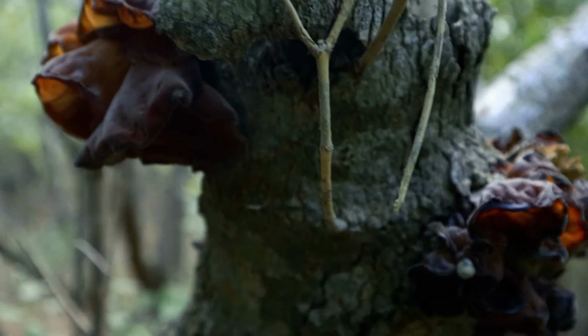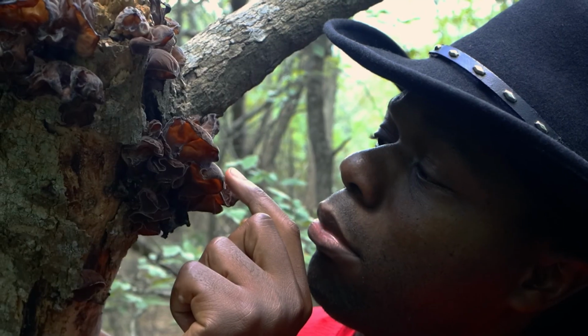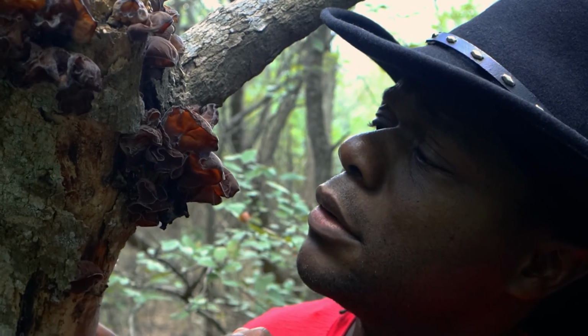But yeah, they like to attach to decaying trees. Sorry, little jelly ear.